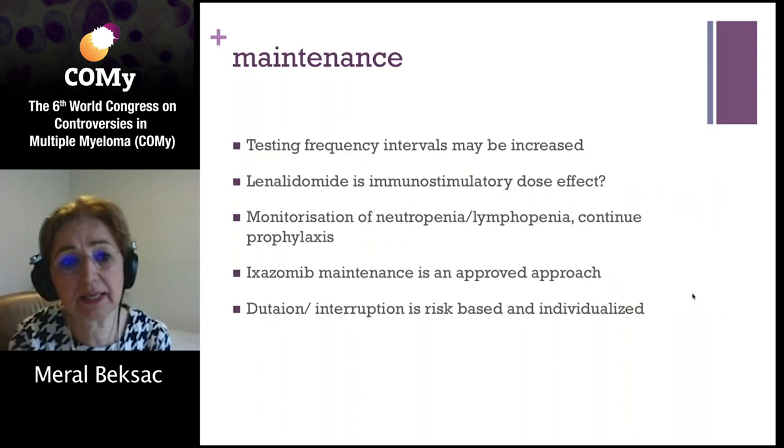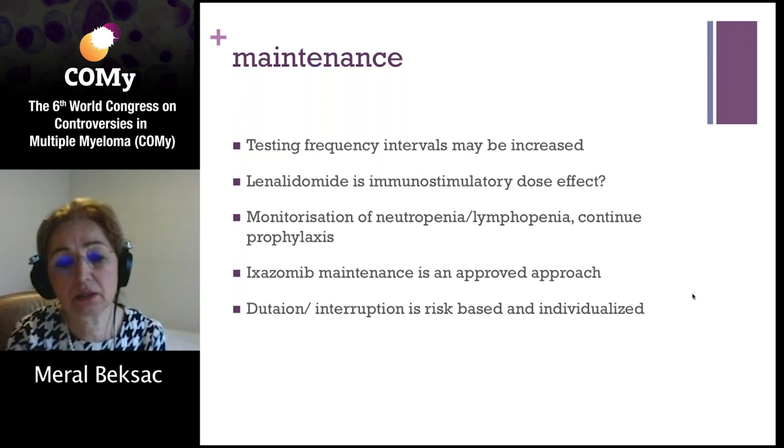For maintenance, again, the oral drug choice, including lenalidomide and ixazomib, are important. And furthermore, there is a skeptical approach about lenalidomide, about the dosing. Should lenalidomide be low dose or high dose based on its immunostimulatory effects? This is not known yet, but lenalidomide may induce T and NK cell activity, which may be helpful against viruses. And ixazomib maintenance is certainly an approved approach. And so after transplant or after induction, these drugs are both potential treatment options.